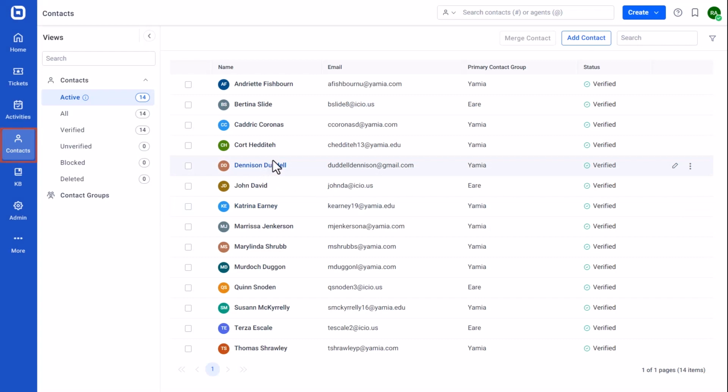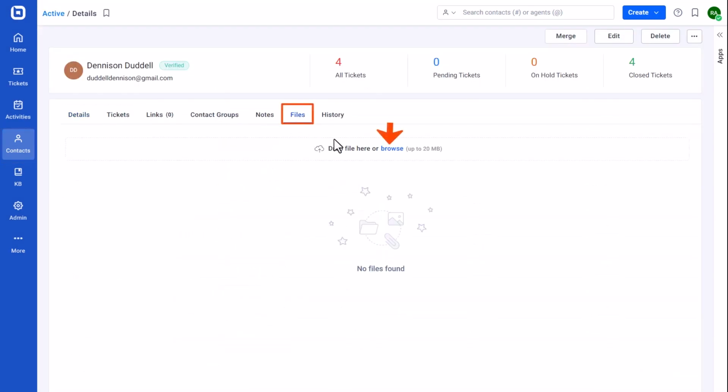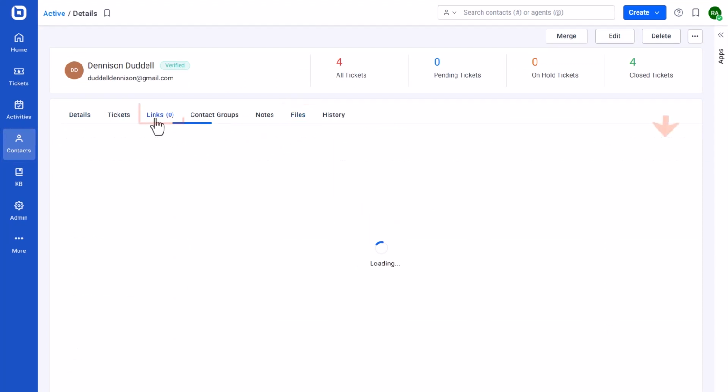Next is the Contacts module updates. We now have an option to attach files in Contact and Contact Groups profile pages. Also, provided an option to add external website links like the LinkedIn profile link of contacts in the profile page.